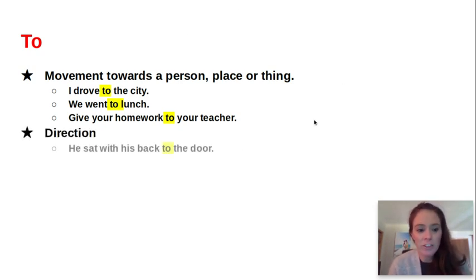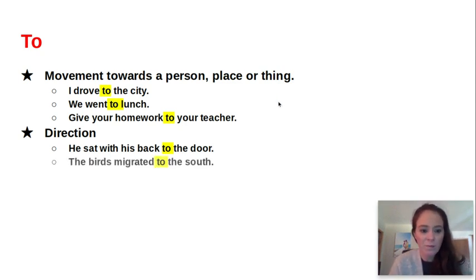To can also be a direction. Like he sat with his back to the door. So that tells me, if I'm trying to picture where he's sitting, I can see the door, I can see his back to it. It helps me with figuring out direction. Also, we could use direction like the directions we see on a map, north, south, east, west. So the birds migrated to the south.